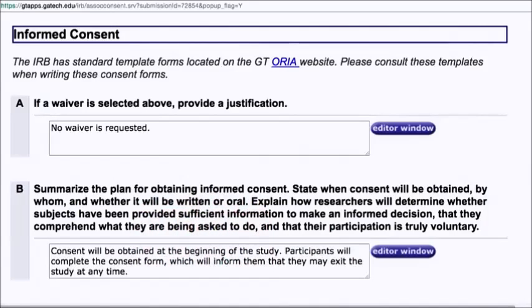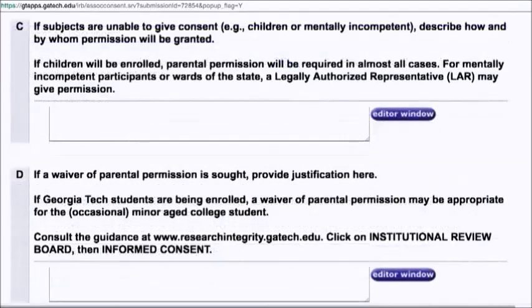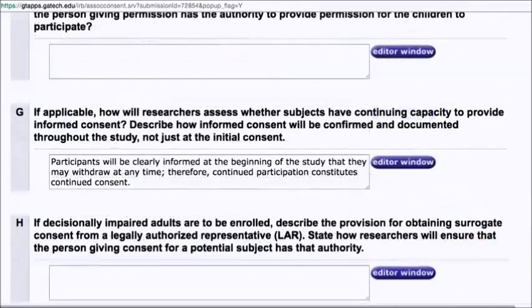Generally, this will be to provide the consent form to participants at the start of the study and make it very clear that they can withdraw from the study at any time. If we're involving children, non-English speakers, or other at-risk populations in our study, there may be some additional boxes to complete. It's also important for us to assess whether participants are continuing to consent to the study.